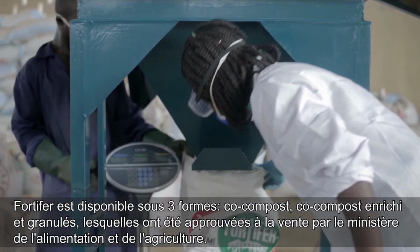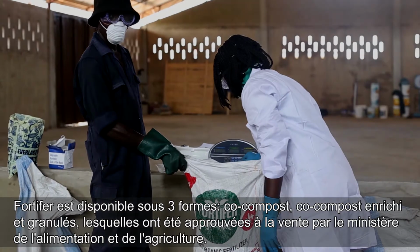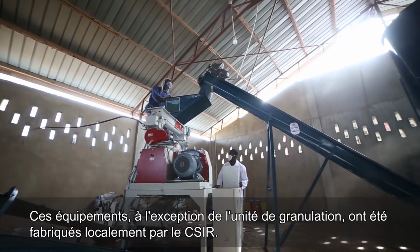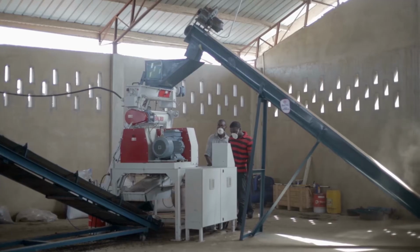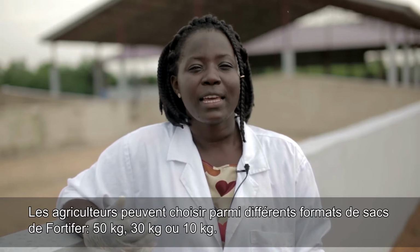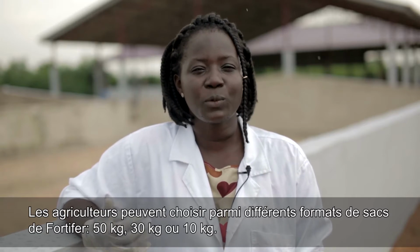Fortifa comes in 3 forms: co-composts, enriched co-composts, and the pellets, which have been certified by the Ministry of Food and Agriculture. These equipment, with the exception of the pelletizing unit, were fabricated locally by the CSIR. The nominal capacity of the pellet processing unit per hour of operation is 0.5 metric tons. There are different sizes of the Fortifa. It comes in 50 kilograms, 30 kilograms, and 10 kilograms, which are available for farmers to use.